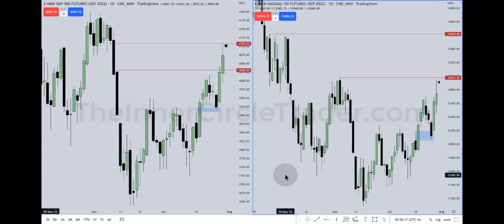This is our market review for July 28th, 2022. Starting off with the index futures. Left-hand side, S&P, September delivery contract, daily chart. Right-hand side, NASDAQ, September delivery contract, daily chart.